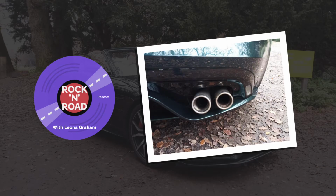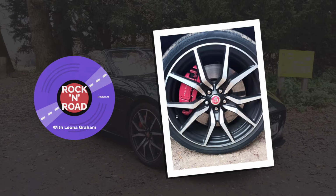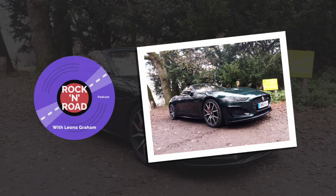Now, if I was in a position where I could drive this car as fast as I wanted, the top speed of this particular model is 186 miles an hour. And I can well believe it because, as I say, I'm just tapping the accelerator. We're doing 70. I feel like I'm just using a tenth of its power.